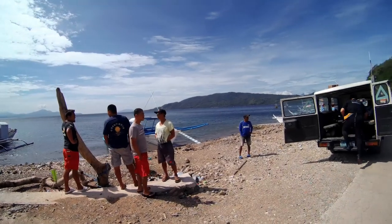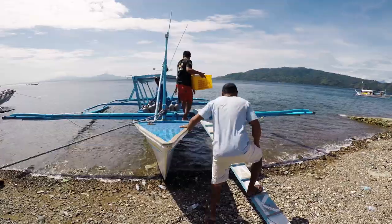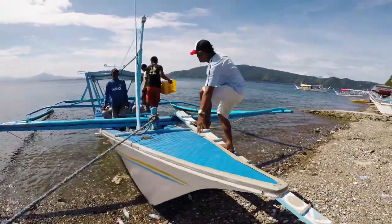Vio's friend, who knows the area well, meets us at the beach. It's another day of jeepney diving, and we load up and prepare to head out.